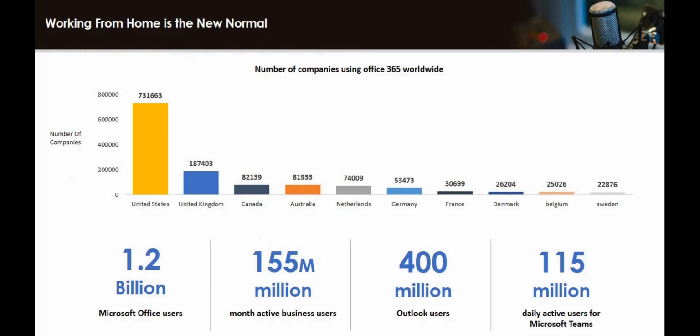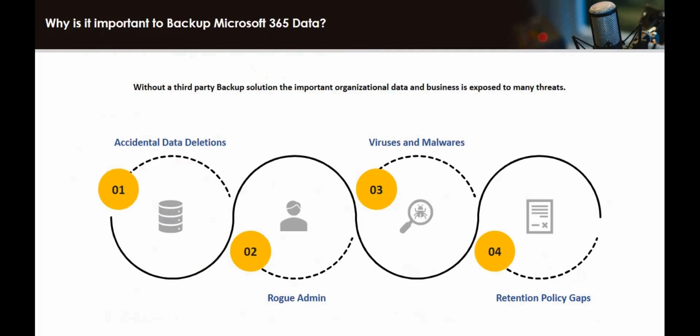Yes, of course. So there are risks, and while ease of access is a benefit, the security of this data is something that can keep us up at night. Without a third-party backup solution, the important organizational data and business is exposed to many threats. Data loss is likely. For example, if you delete a user, whether you meant to or not, that deletion is replicated across the network along with the deletion of their OneDrive for Business account and mailbox.